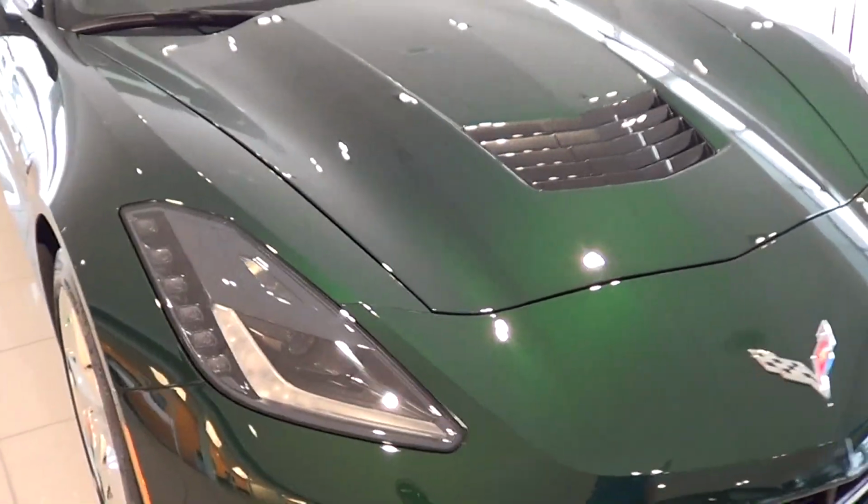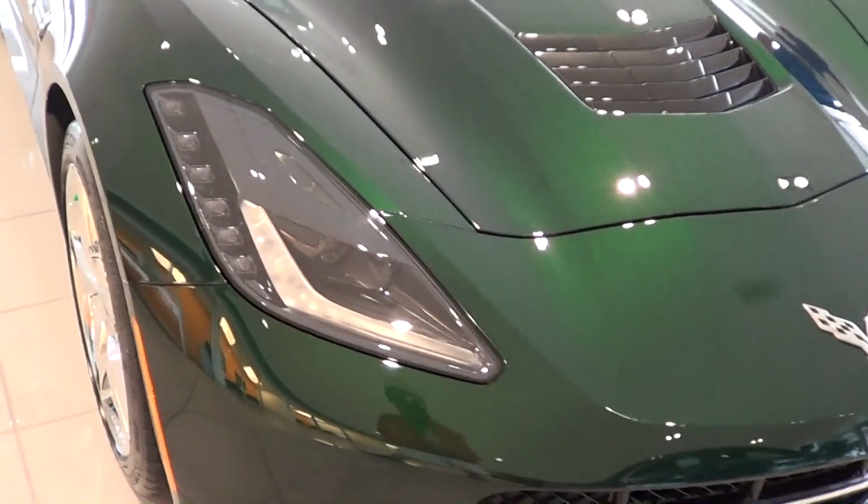I love the lights, too. Yeah, and these got the LED driving lights. I'll turn those on real quick so you can see what that's all about.